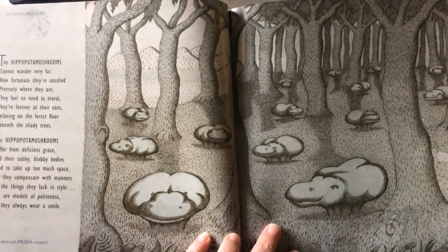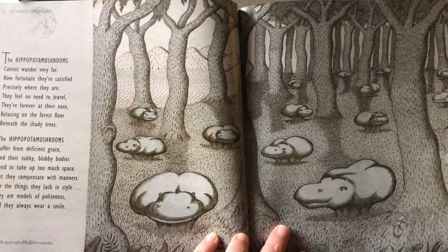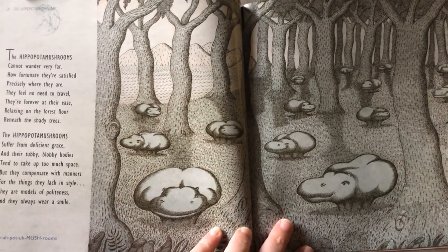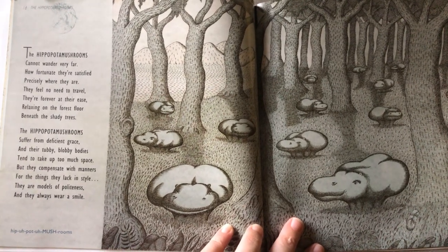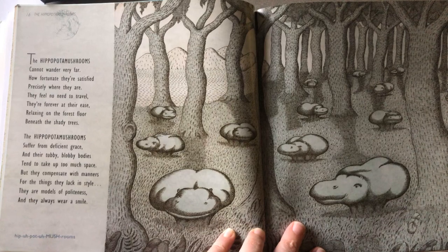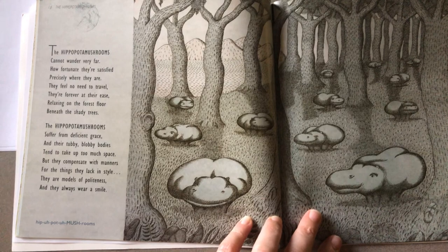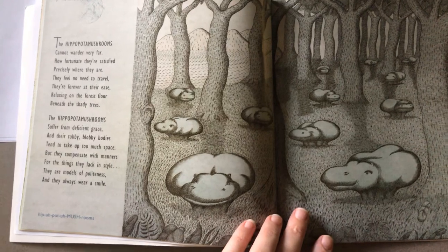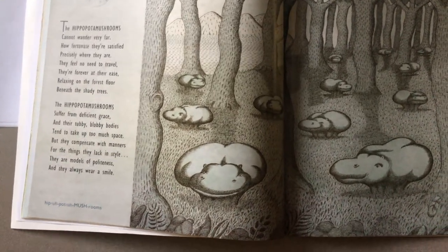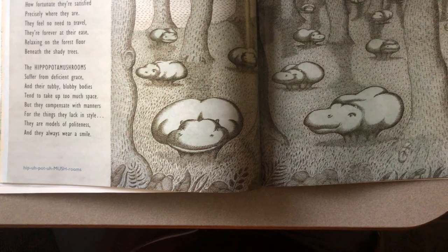The hippopotamus mushrooms cannot wander very far. How fortunate they're satisfied precisely where they are. They feel no need to travel. They're forever at their ease, relaxing on the forest floor beneath the shady trees. The hippopotamus mushrooms suffer from deficient grace, and their tubby, blobby bodies tend to take up too much space. But they compensate with manners for the things they lack in style. They are models of politeness, and they always wear a smile.